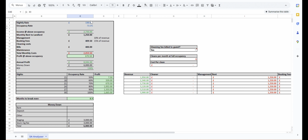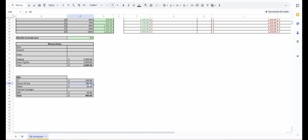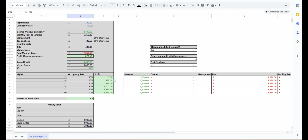Right, so we are at the magical calculator, as Faz mentioned. I've inputted the numbers in already. So the rent is £1,250. The bills, we've estimated £160 for council tax, £180 for electric and gas, and then you've got water and Wi-Fi fees. And then for this particular property, we've managed to negotiate no deposit. The staging roughly should cost around £3,000 because there's a little bit of furniture in there already that can be used, and then the sourcing fee £3,000.